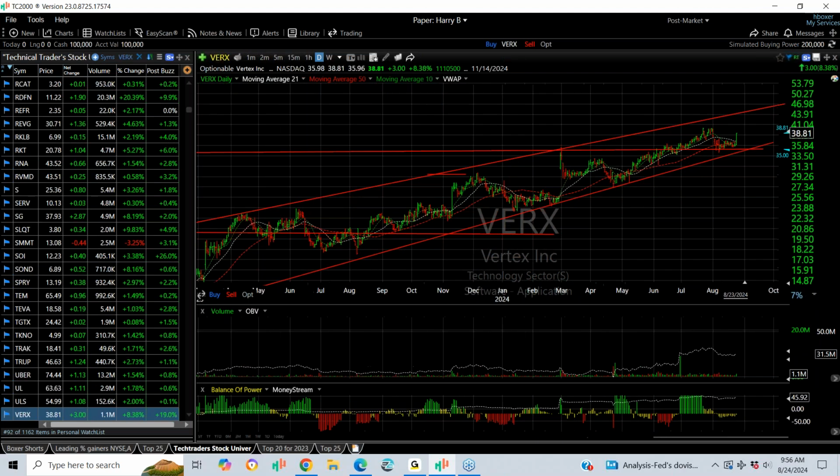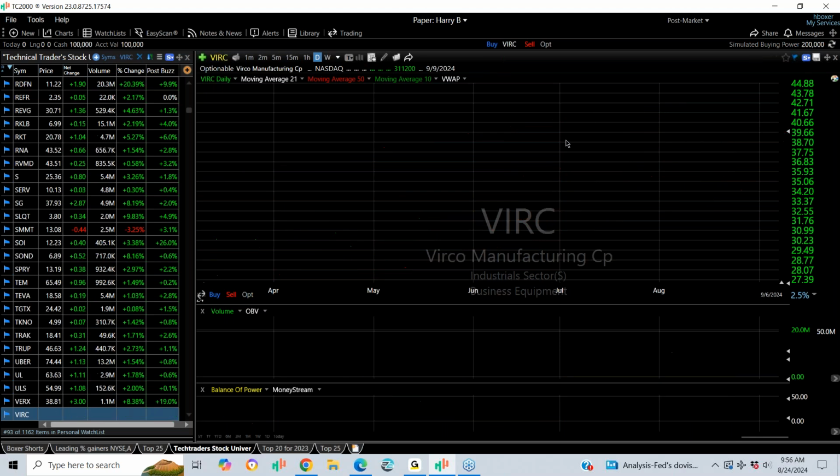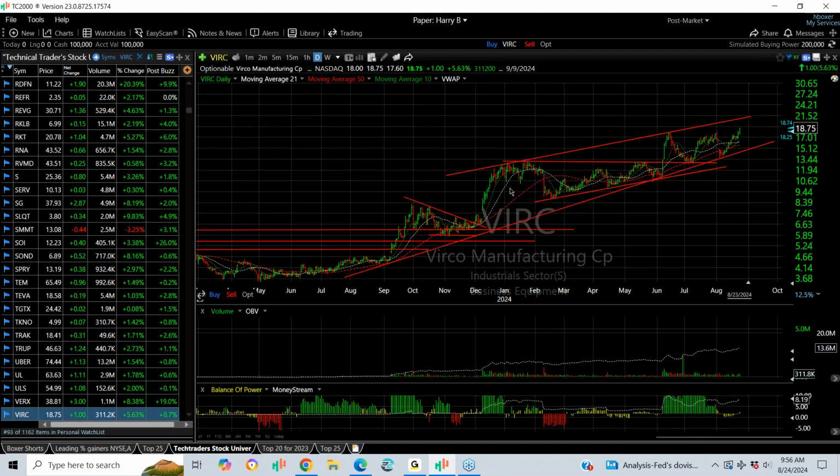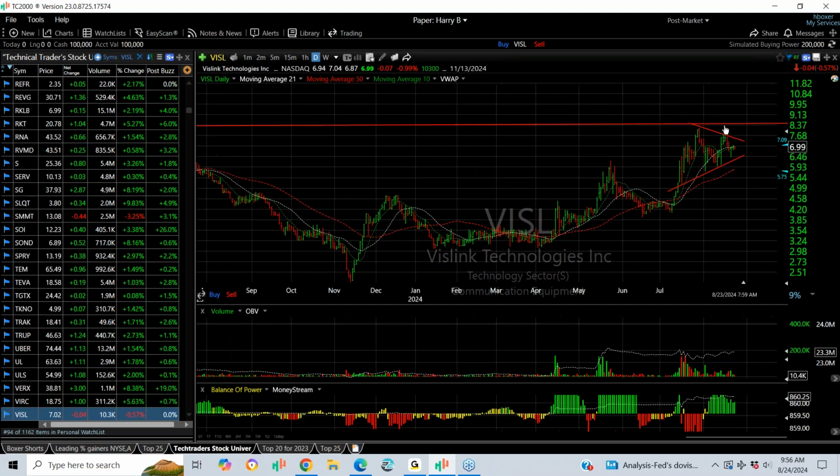BERX, beautiful rising channel, bounced off support and spiked up on Friday. Resistance and target is 40 and then 44. BIRC, Verco. Pop, wedge, pop, long coil, pop, breakout, retest. It's going higher to 21. VISL, I like the base, the breakout, the retest, the spike up and wedge. Keep an eye on this wedge because if it goes, 8 and 10 are your targets going forward.